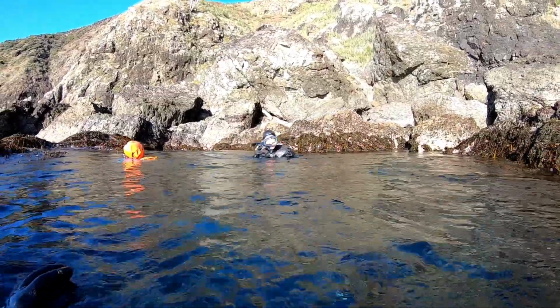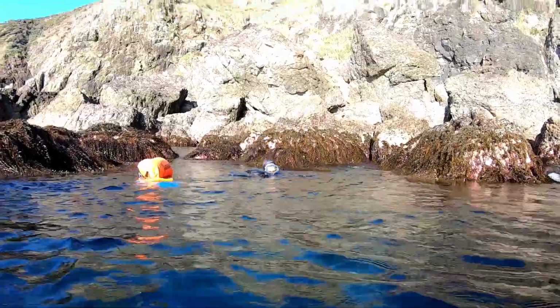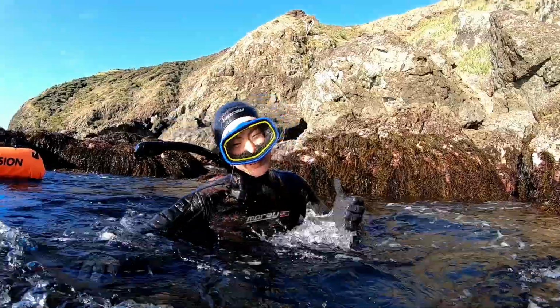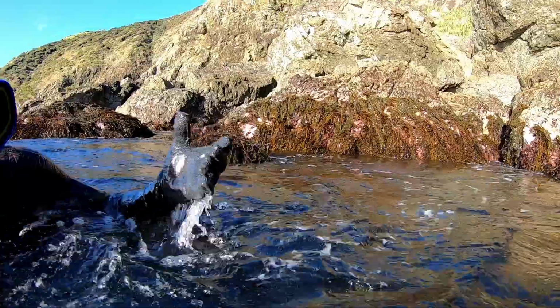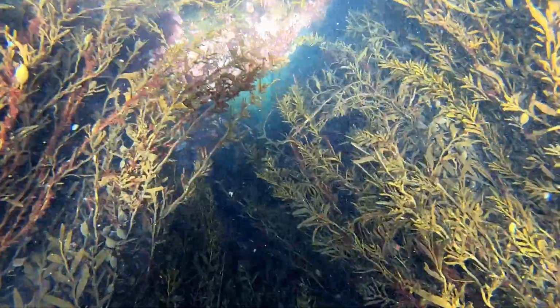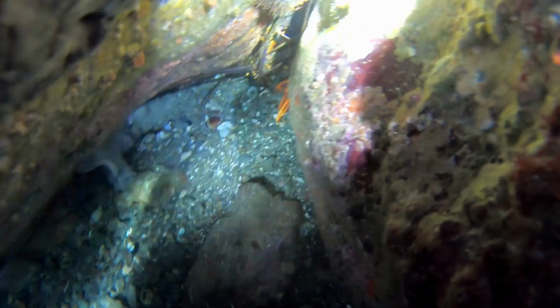And Andrew, this time, because the cray has moved closer to the entry, was pretty confident that he could get those crays. But the problem was it actually was deeper than it appeared. So yeah, Andrew couldn't get it, so I just followed in straight away.